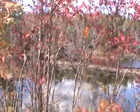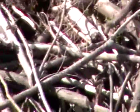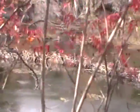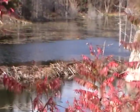It does look like a beaver there, you know, but I don't think it is. No, it's a really dark piece of wood, maybe. No, it's the beavers have put it there. They mark their territory sometimes. A marvelous dam.